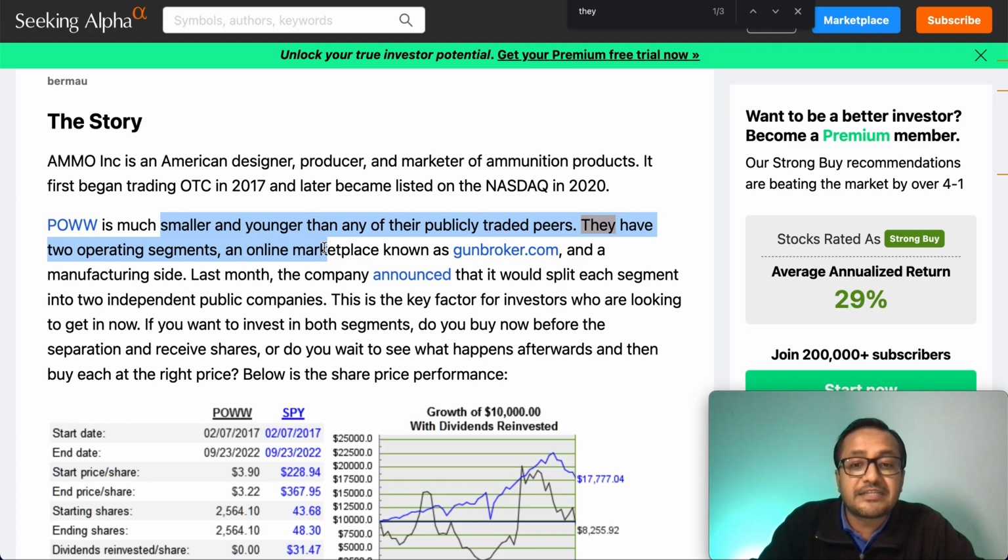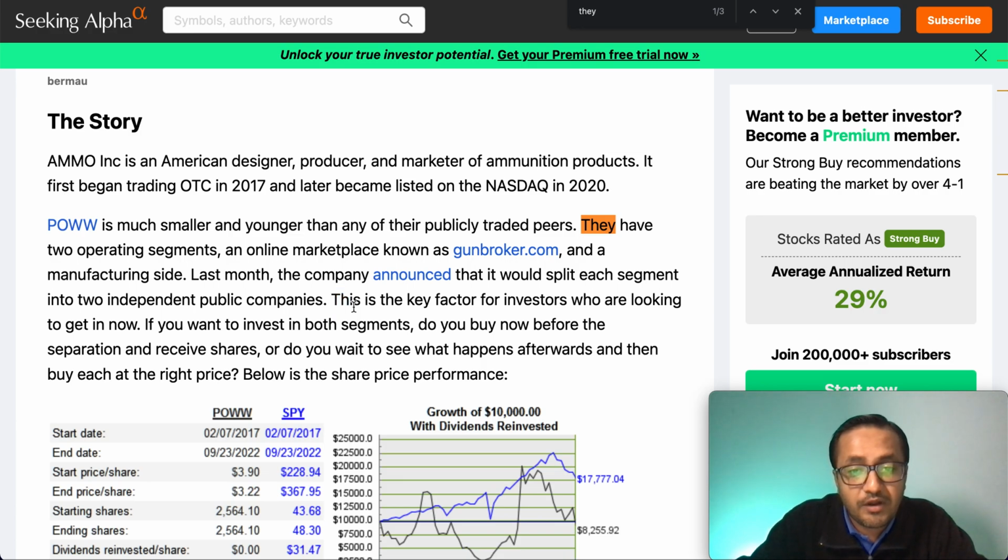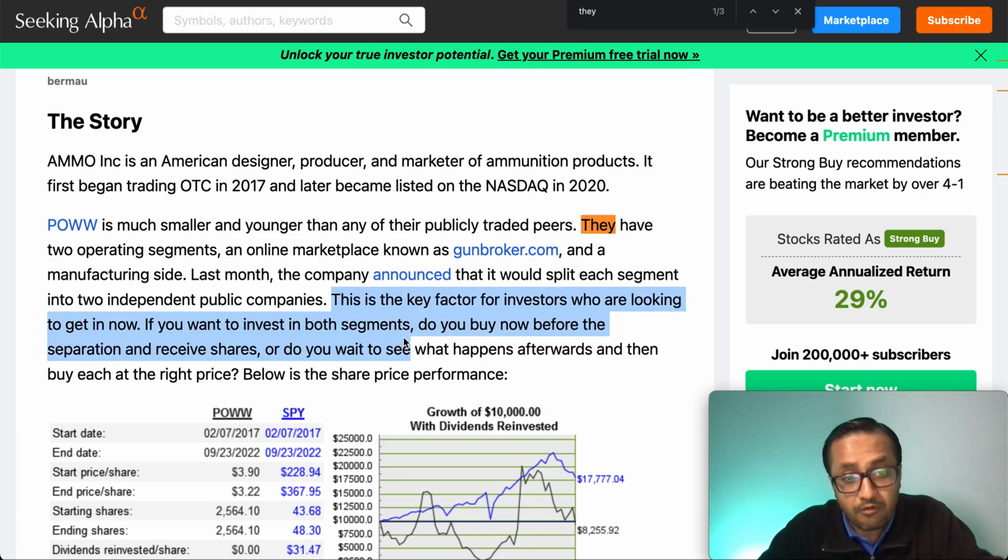Last month, the company announced that they will be splitting the segment into 2 different public sector companies, and this is the key factor for investors who are looking to get in right now. Now, if you want to invest in both segments, you want to buy that before the split. If you want to buy a particular segment, whether online or the manufacturing facility, you want to wait till the split. But once again, that's up to you.